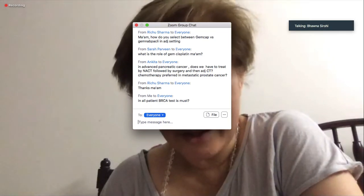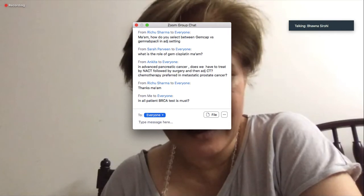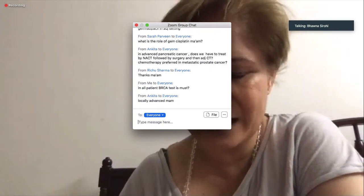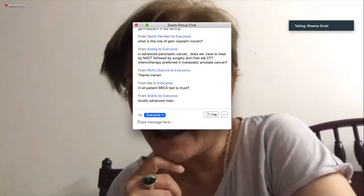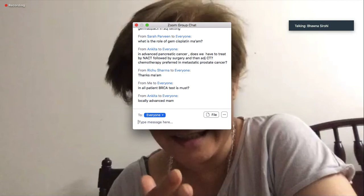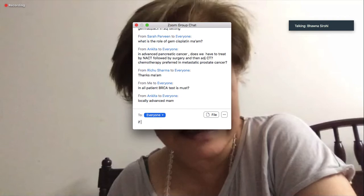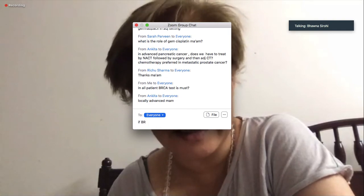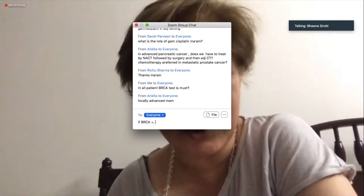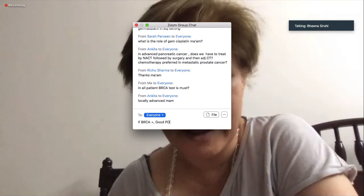So I didn't understand the question, Ankita. So do you mean locally advanced? In early pancreas we have resectable, borderline resectable, and locally advanced. So again, if it's a locally advanced cancer, there were two trials which we discussed last time. The LAP-07 study, which actually was stopped early. I think because of futility reasons the trial was stopped.